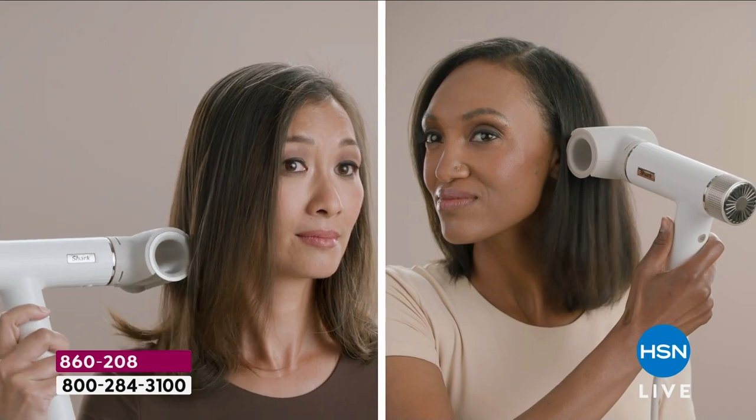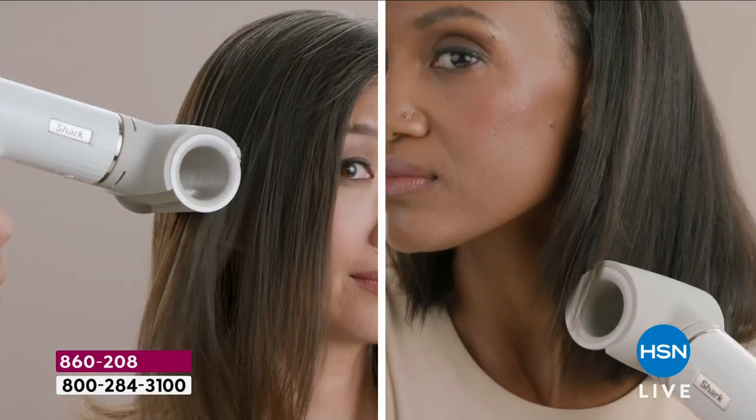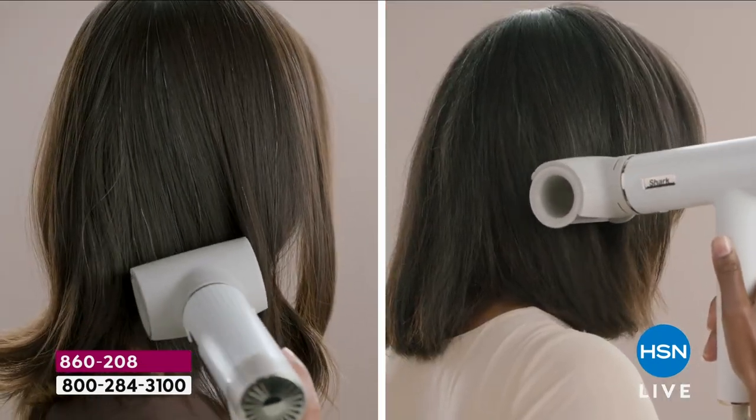Over 8 feet. I mean, have you ever been in a hotel room and used one of those old blow dryers that's like maybe a foot long? You can't move. You're stuck to the wall. You can't get to the mirror.